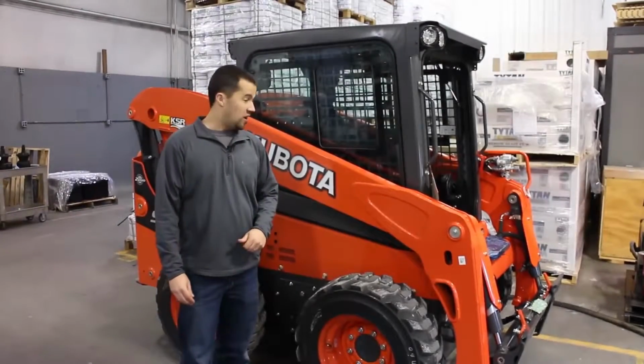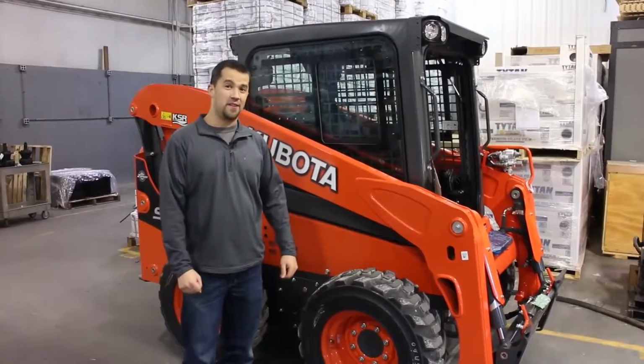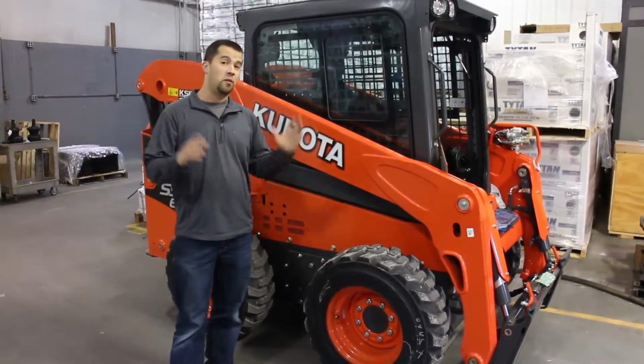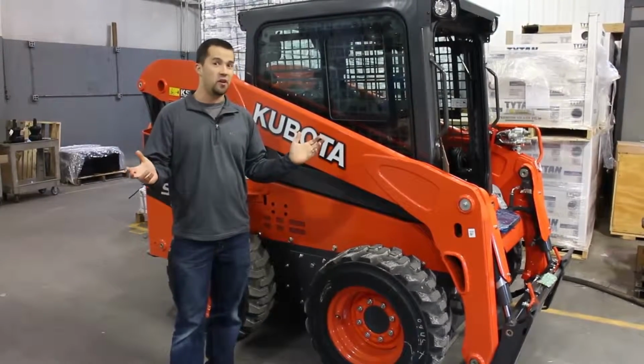Neil from Essex here with the very first of our Kubota SSV skid steers. We're really excited to show these to you here today. This is probably for us one of the biggest Kubota product launches we have ever had.